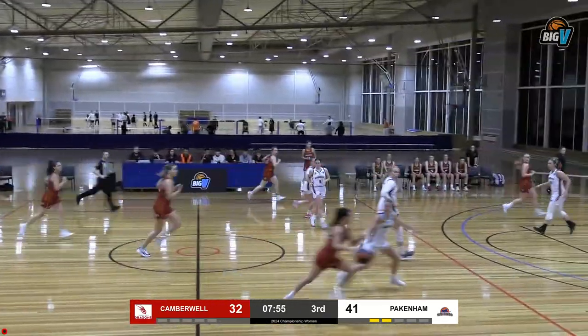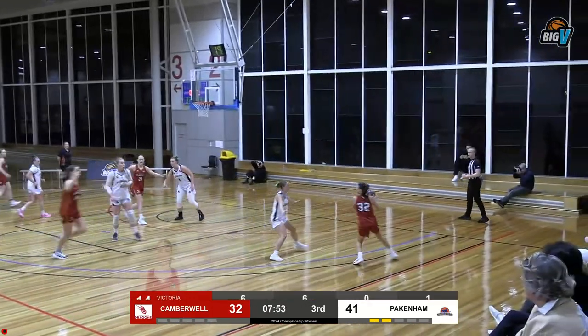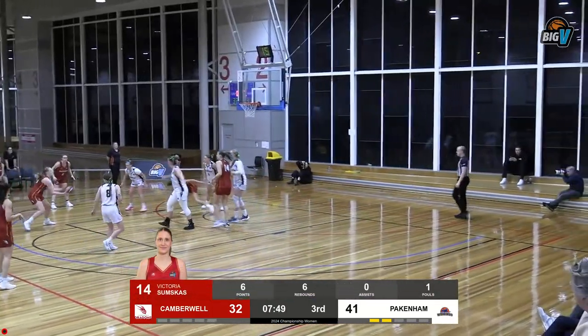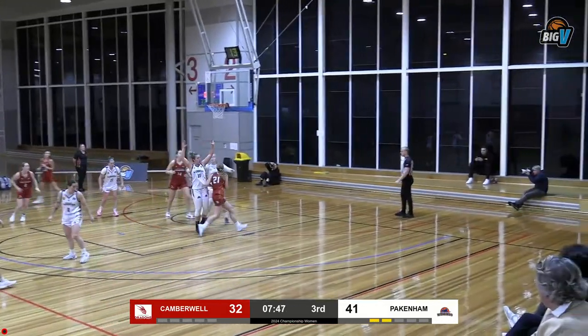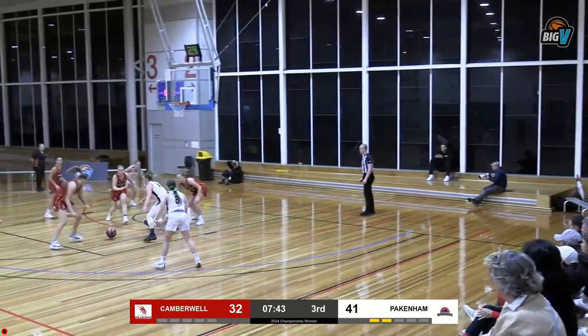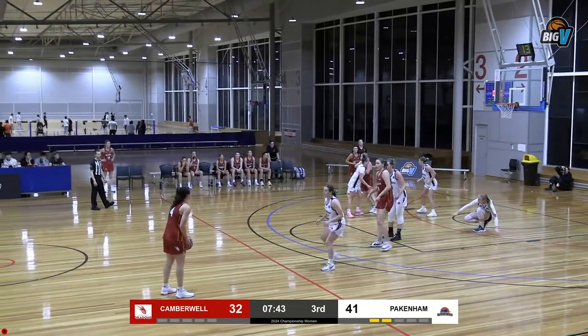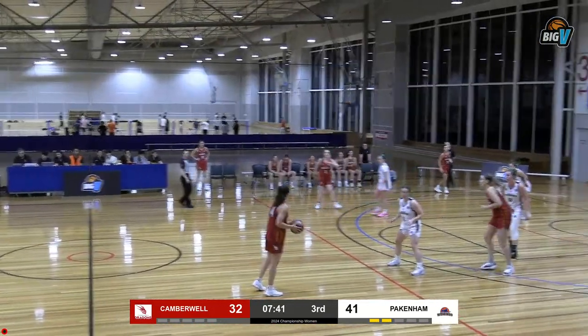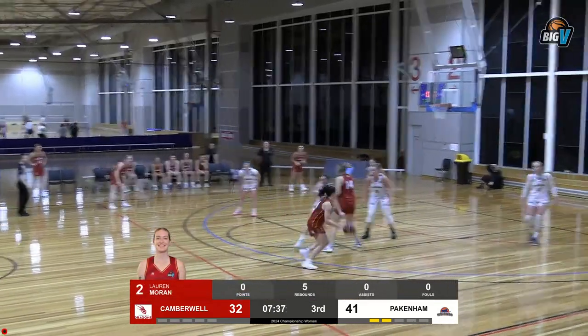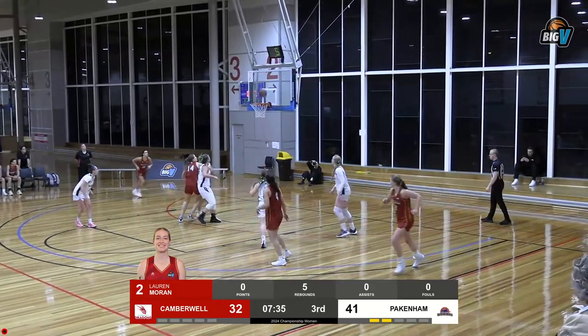Here we go, Fagan looking to push the pace here. Nice get action there by Campbell. Smith dicing. Can't finish. Good box out by Meyer, rather. And surprise, surprise, another offensive rebound from Camberwell, and Coach Roberto with his hands on his head, he does not look happy, ladies and gentlemen.